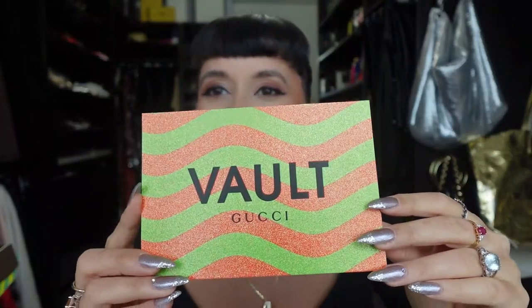Inside I have this little card here, how cute. I think this is just a thank you note. Yes, how pretty is that? It does say Gucci Vault, and then on the other side, wishing you a wonderful and peaceful holiday season from all of us at Vault. At Gucci Vault, hashtag Gucci Vault.